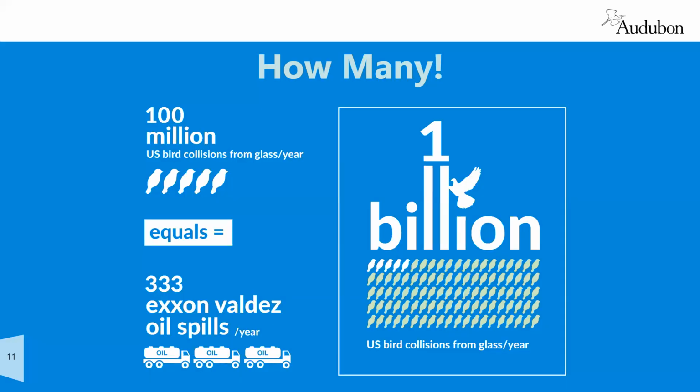His original estimate, published in his doctoral dissertation, was between 100 million and 1 billion birds colliding with glass annually in the United States of America. The low figure of 100 million is equal to the mortality caused by the equivalent of 333 Exxon Valdez oil spills. That's just an astronomical number, and that's on the low end, which is scary.